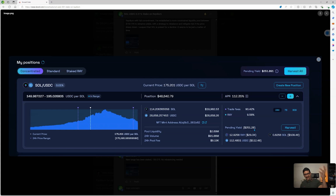Now there's a long-term game plan with this. Over time, the more this stays volatile, the more it generates yields, the better. And even though I'm constantly rebalancing using Jake's tool, I will overcome that impermanent loss through yield and through properly structuring my liquidity pools. So let's get into this.